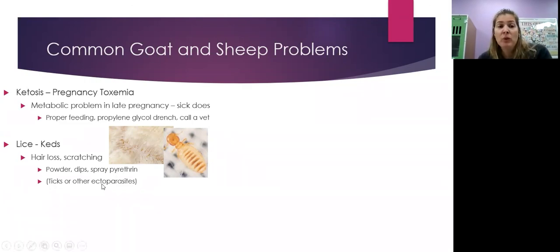Very preventable. Powders and dips and sprays with pyrethrin or pyrethroids. This definitely is an over-the-counter thing. For sure, there are different ingredients at your Murdoch's, at your Big R, at your feed stores that'll carry these for you, okay?